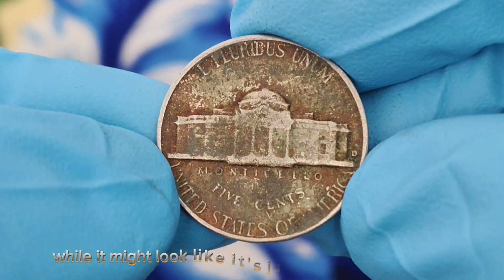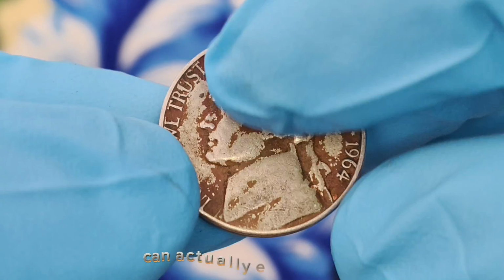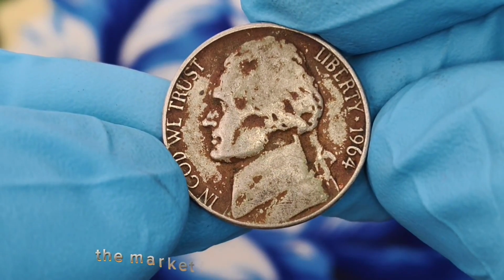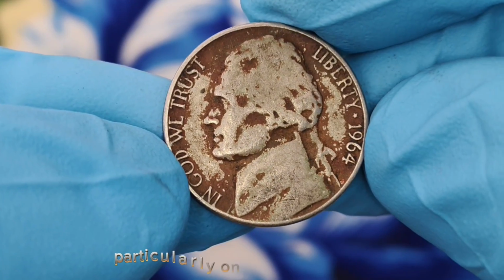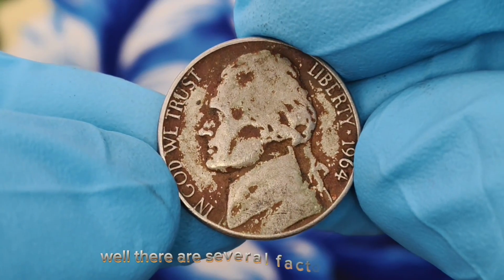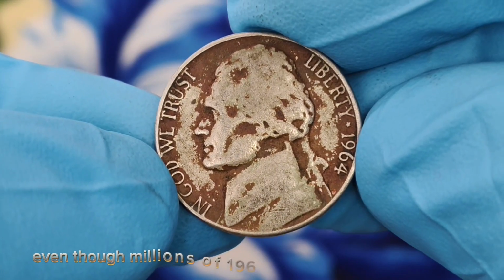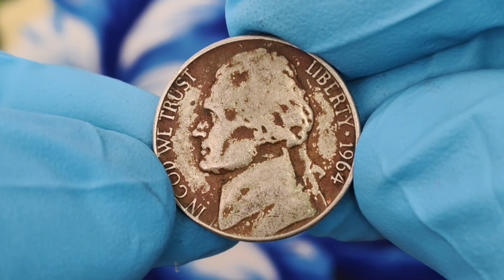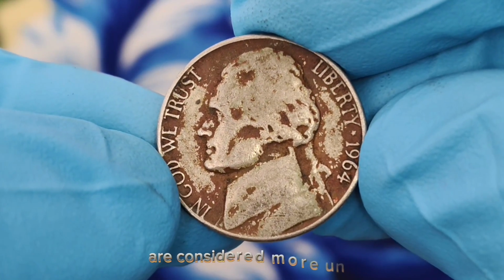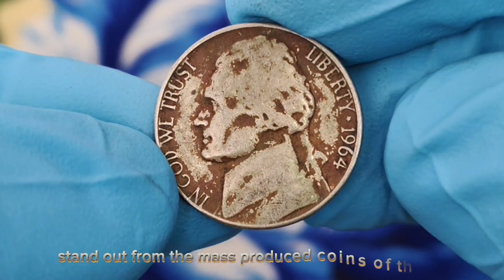While it might look like it's just been handled too much, the combination of tarnish and slight color changes can actually enhance its rarity. Even though this coin isn't in pristine condition, the market for Monticello Jefferson nickels, particularly ones with the D mint mark, is booming. Why? Well, there are several factors at play here. First, the rarity of the coin. Even though millions of 1964 Jefferson nickels were minted, those in specific conditions, like a dirty, color-shaded appearance, are considered more unique. These kinds of variations, although not perfect, stand out from the mass-produced coins of their time.